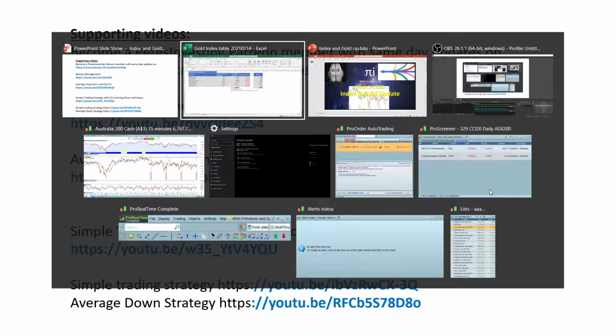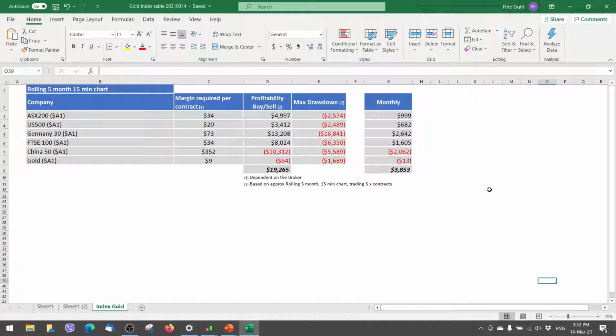Okay, let's get stuck into it. So this is the result of the rolling 5 months as of this weekend for these indexes. As you can see here, overall for the 5 months we've generated a theoretical $19,000. That works out to about $3,800 a month on average. We'll go into the chart shortly, but as you can see here, the China market has taken a big hit in a bit of a downturn and a correction. There's been somewhat of a consolidation in other markets, so let's get stuck into it.